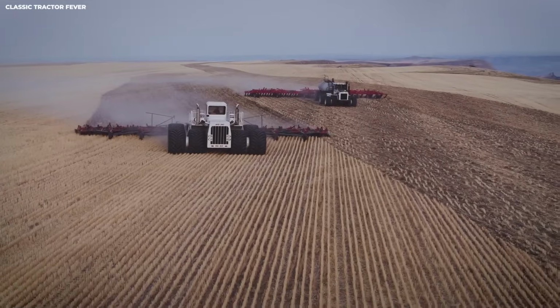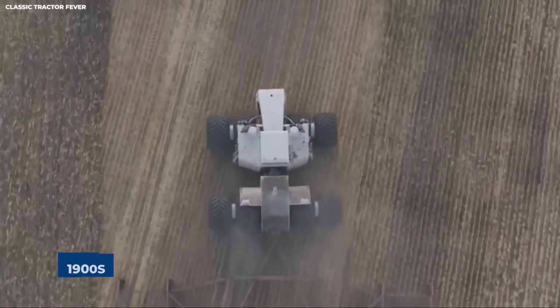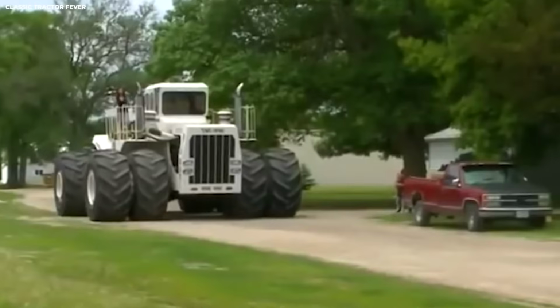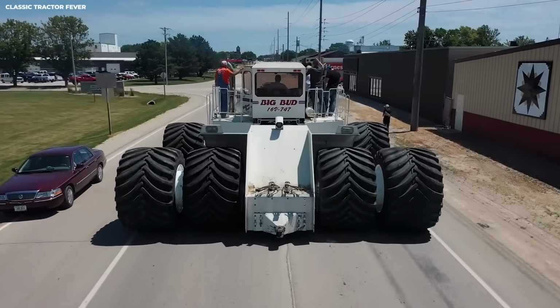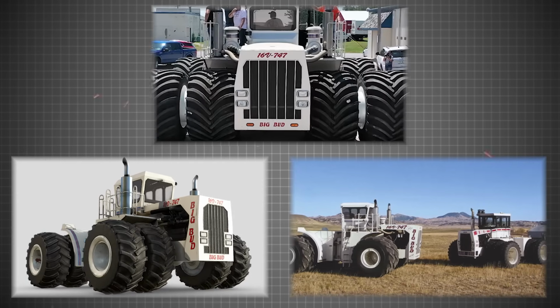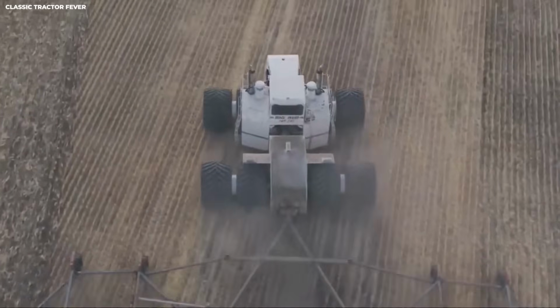This giant encapsulates the spirit of America's agricultural go big or go home mentality, especially relevant in the second half of the 1900s when farms were consolidating and seeking even more powerful equipment. Jokes aside, calling it overkill hardly captures the sense of awe that it inspires. For many enthusiasts, the Big Bud 747 stands out as a triumphant demonstration of American engineering prowess, reminding us that even in an era of computerized systems and global competition, there's something downright inspiring about raw, unfiltered mechanical muscle.